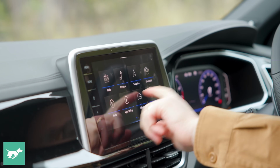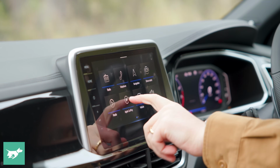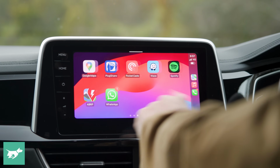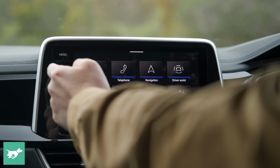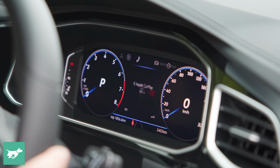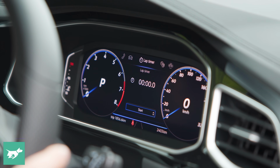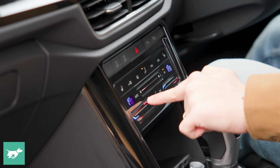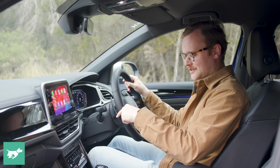Touchscreen, we've got Volkswagen's older screen here. It's only 9 inches in size, but it's got wireless Apple CarPlay, wireless Android Auto, inbuilt navigation, the lot, and it's easy to use and in a good position. The digital cockpit works really well and is easy to navigate. We've got discrete climate controls down here. They are based around sliders, but modern V-dubs just don't have their own climate panel, so this is really nice. Bit of a blast from the past.